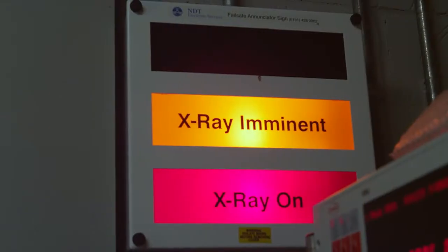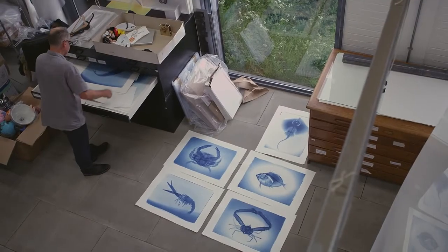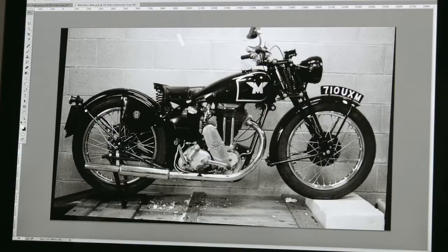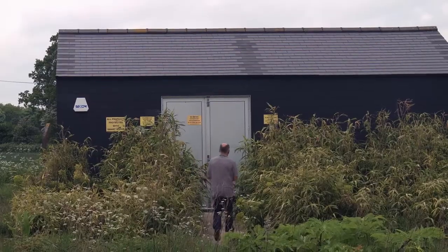I'd like to leave behind a collection of images where people look at them and say, wow, I didn't realise you could do so much with an X-ray camera. Everybody who's successful in the creative world has to go through a phase in their life where they become obsessive about what they do. Now I balance that because I've got kids. My kids keep me grounded.